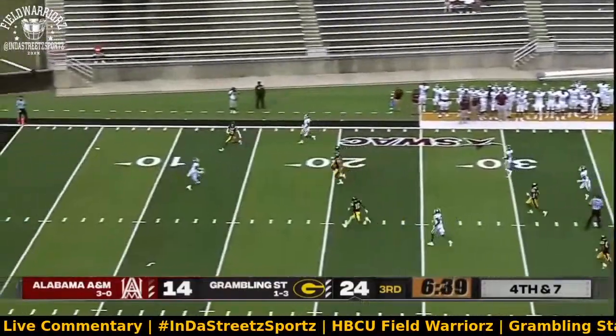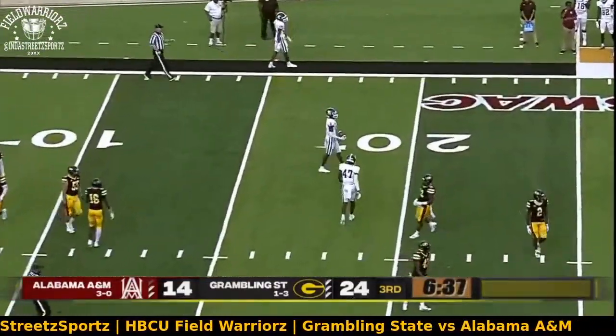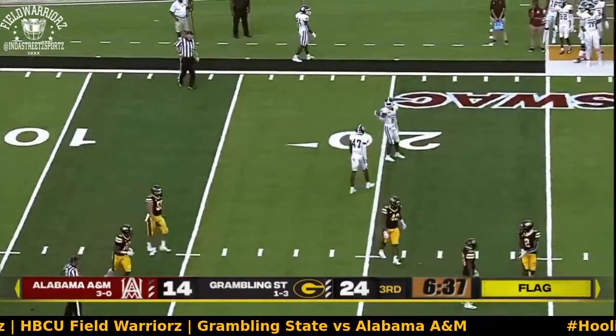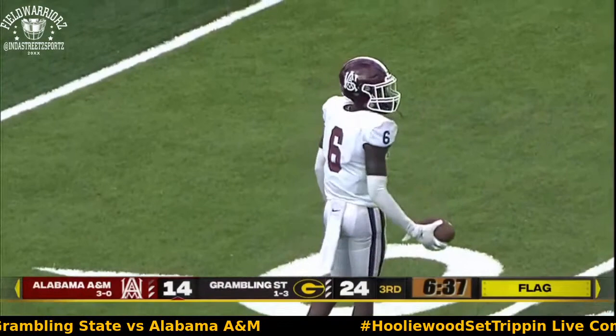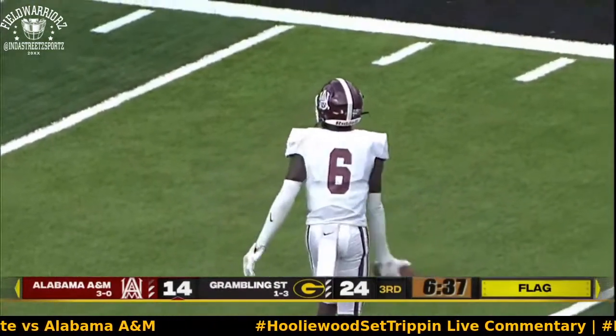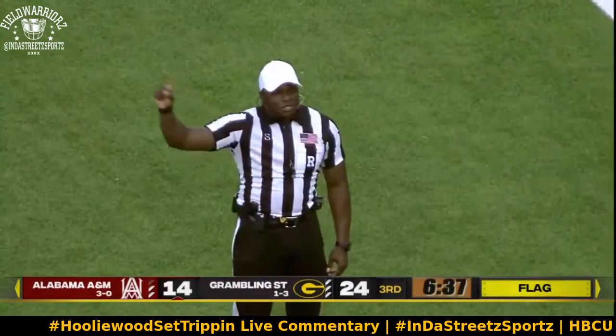Urban gets his kick away. Fair catch is called for and made. And there is a flag down. It looks like the flag was down before he ever even caught the football. So yeah, I'm not sure. Yeah, we did see the flag behind the punt return man. That was Odo Hilaire.